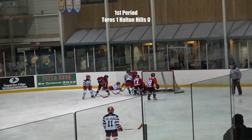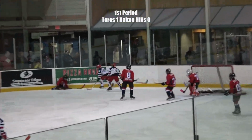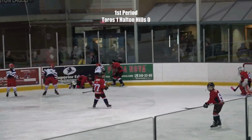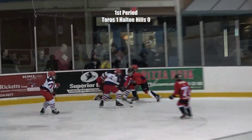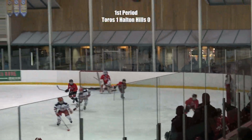Number 8 trying to find the loose puck. Toros win it first, and that's a jamming shot from the right side of the net, where the right pad stopped it from Hamilton as he kicked it into the corner. Toros trying to dig that loose puck free. Owen Bayswell sets it up in front. Quick shot, and they couldn't sweep it in front of the goal.